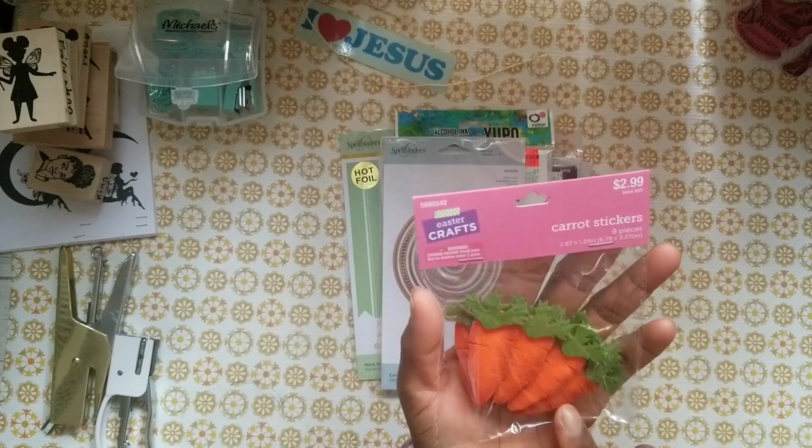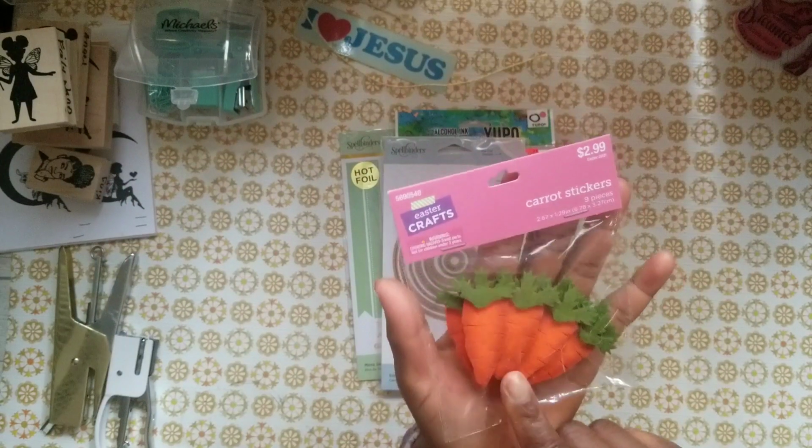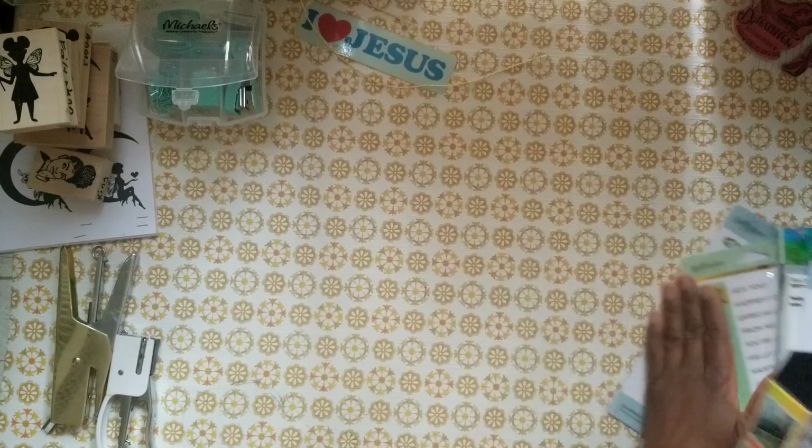And this wasn't on clearance, but I figured I better get it before it sells out. I got the last two packs of these cute felt carrot stickers. Aren't those cute? Even got shading. All right, and then I picked up this.